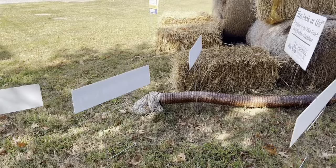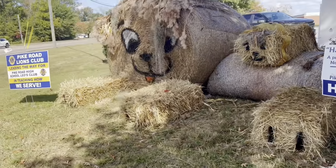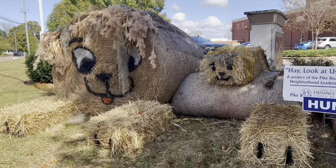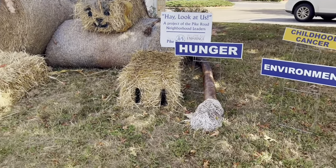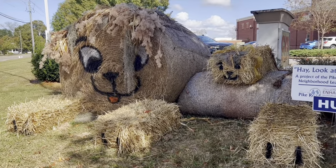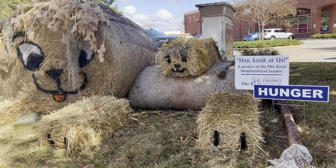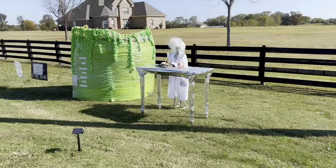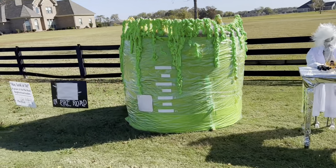So CVS got in on the action here, and it's lions. Oh my gosh, these are cute. It's the baby lion. Look at the lion's tail, and look at his feet. Like, this is amazing. Incredible. This is probably one of my favorites. That baby lion is laying on his body. So cute. I found another really fun idea.